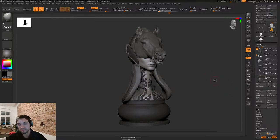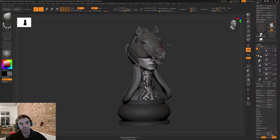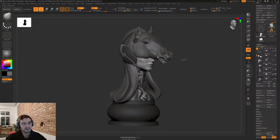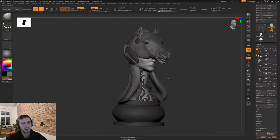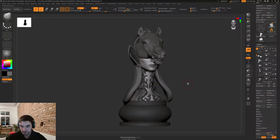When I send sculpts to Cinema 4D, I usually just do a quick decimate, plug in Decimation Master, pre-process current, and then decimate the model. So I just have fewer polygons in Cinema 4D. And then I usually do a retopo or use it as is. If it's not animated, if it's a static mesh, then sometimes I just leave it as is. But if I want stuff to be cleaner or want to work with it more, then I usually retopo it. But that's just my way of doing things.